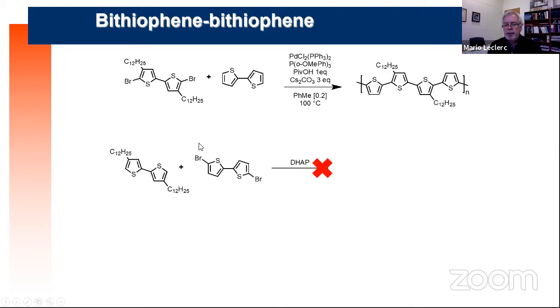And our first, I would say, hypothesis was that when you put the bromo groups here, you make those CH bonds a little more acidic or a little more reactive. And it could give you side reaction, branching, or even cross-linking, or you may have debromination. We don't really know why, but it's clear that this is the good strategy to get this copolymer, and this one won't work.